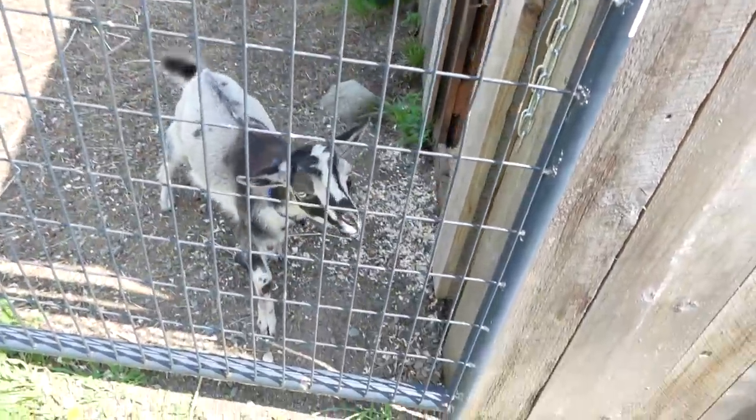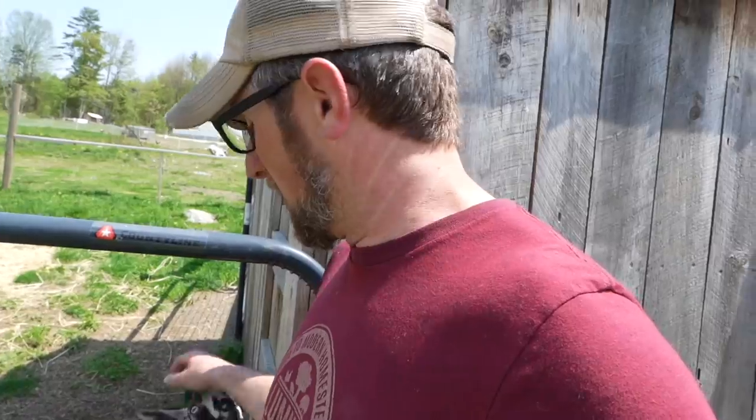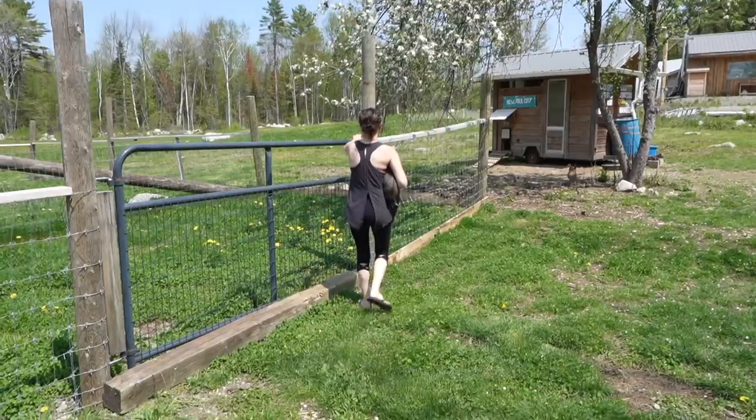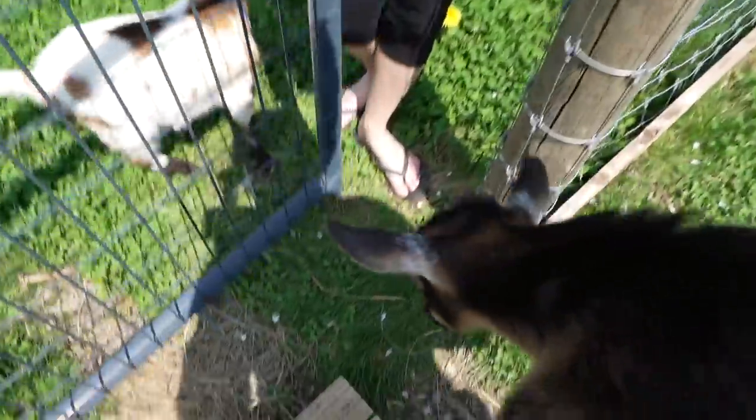What are you doing, mister? I know. We're going to get you a buddy over here in a minute. We're stopping bottle feeding them also, so it's another reason why they're so talkative right now. They got their last bottle this morning, and now they want more, so. Oh, Miss Daisy! There you go.